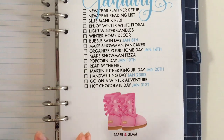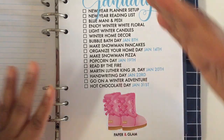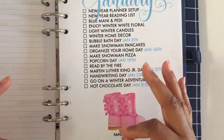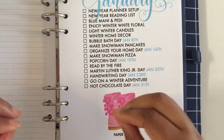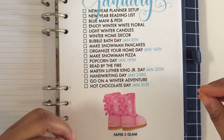But when it comes to Paper and Glam, it is truly a lifestyle brand. And one of the things that I felt really helped me last year was this seasonal living list, because I didn't try to do everything on it. I would just pick out a few things each month that I wanted to focus on. And it really settled me down and allowed me to rest in the spirit of the season, more specifically the month that you're in.